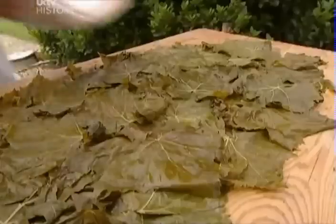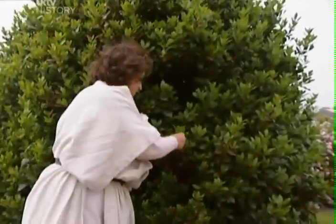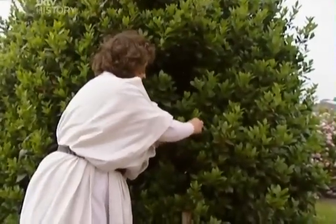Gas mark 5, 20 minutes. 20 minutes or so, it'll be cooked through. No problem. Right, one whole salmon. I'm now going to stuff it with some bay leaves. And on to the next course. Fish conveniently positioned behind me.